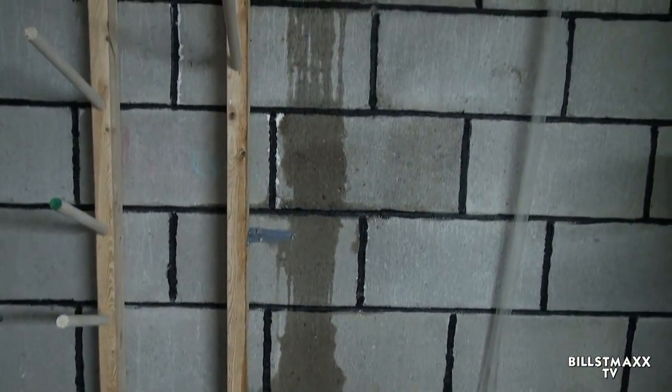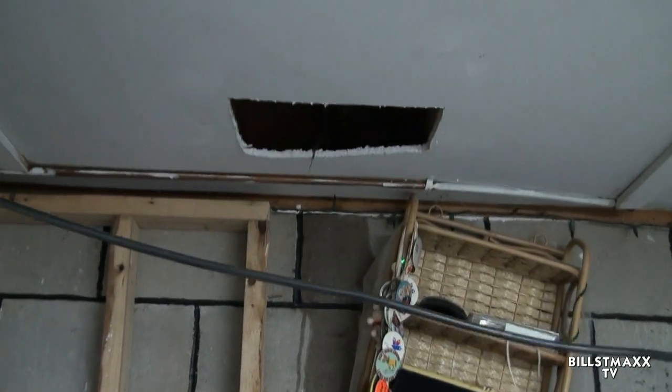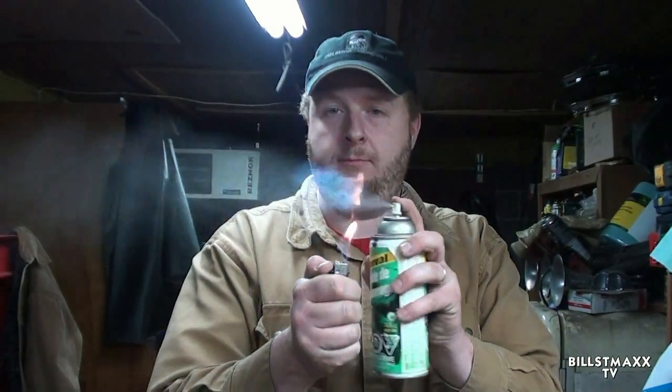Well, got a wee bit of an issue with this pipe that's up here. G'day tubes. Well, it's pissing down rain outside. And I nearly killed myself.